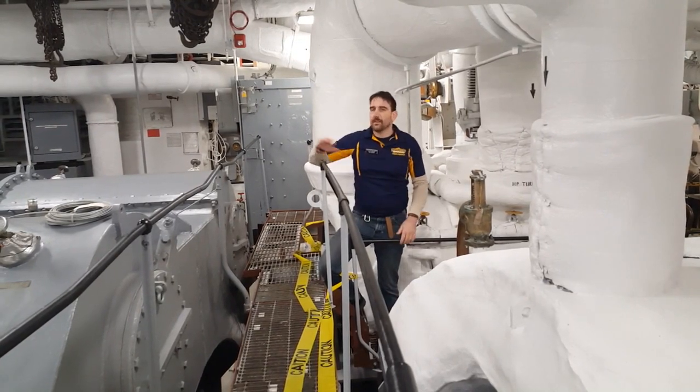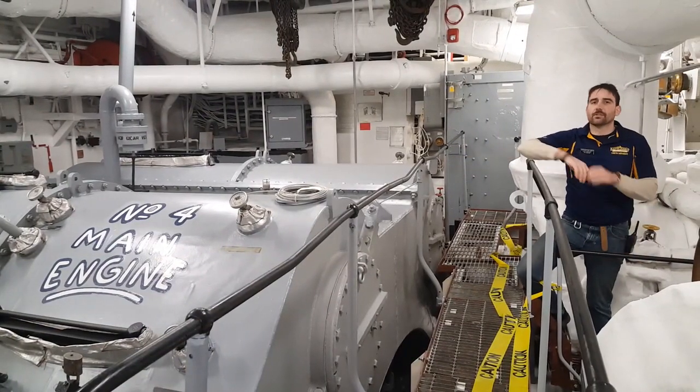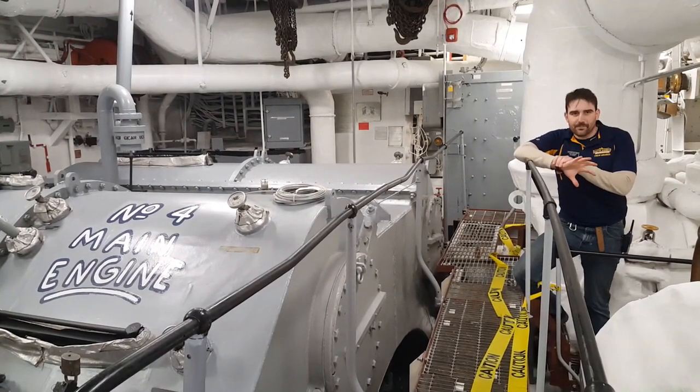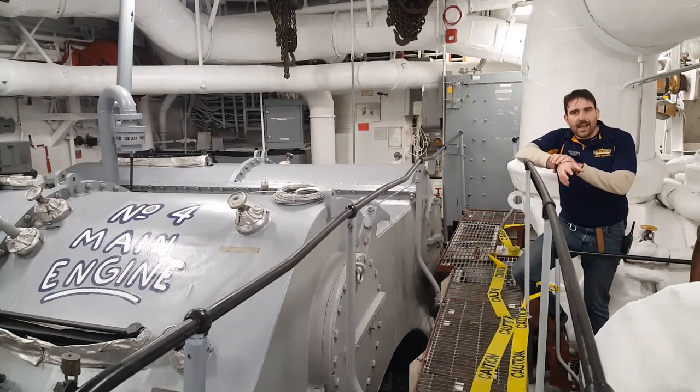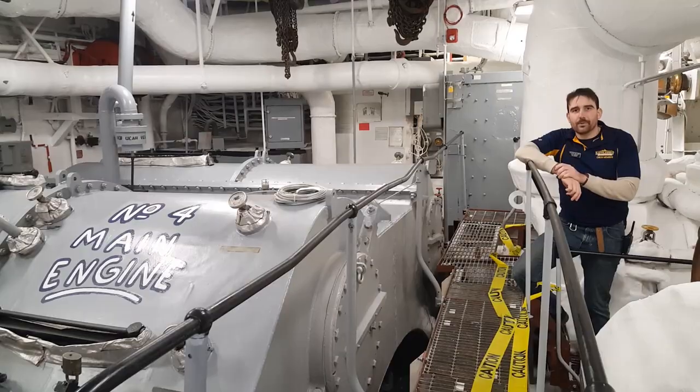From there, shafts lead that rotation into the gear reduction box, which slows it down to the speed that our propellers need in order to move the ship forward.